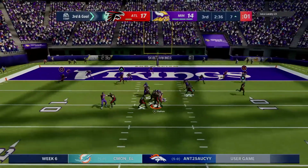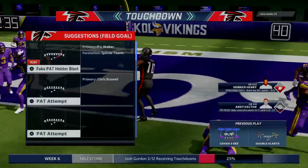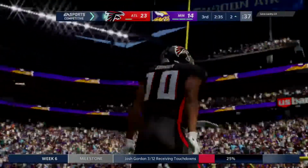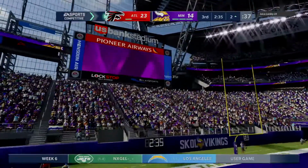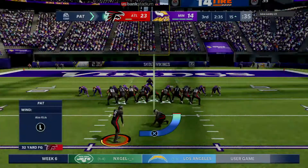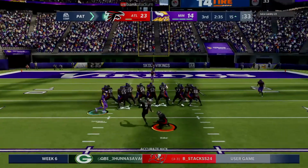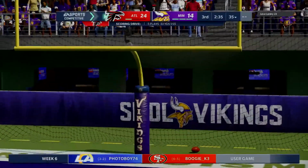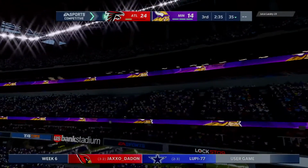Snap came at 1. Now here's Dalton. And he'll take it into the end zone. Touchdown, Atlanta. Josh Gordon, his third touchdown now on the year. And the Falcons push further out in front. Extra point now by Boswell. And his guys will take a 10-point lead. Makes the score Falcons 24, Vikings 14.